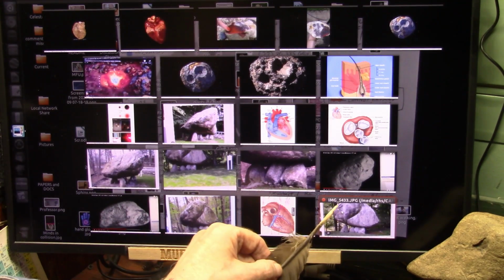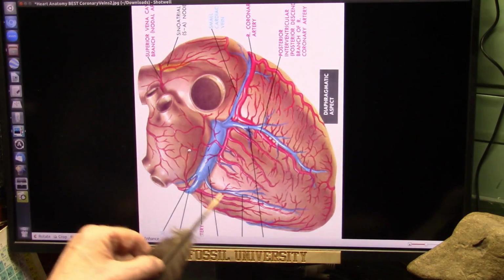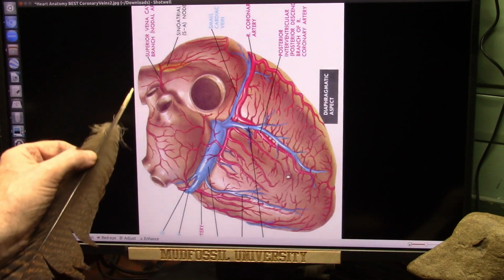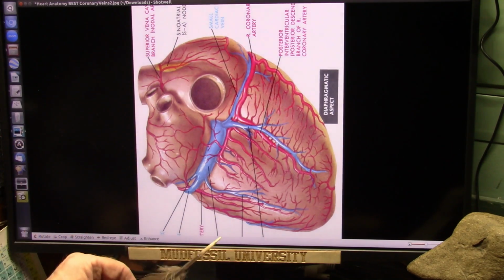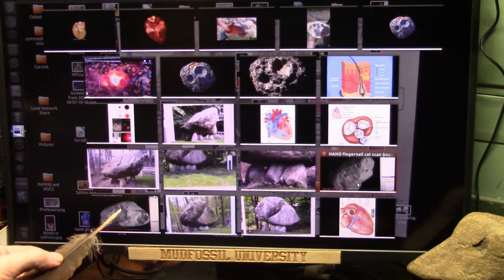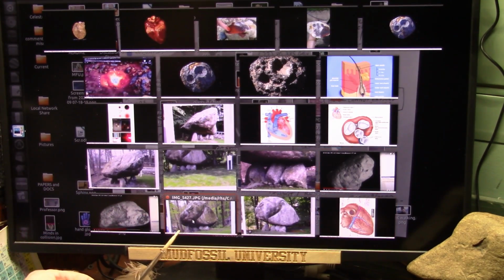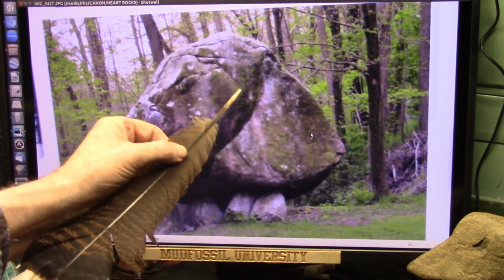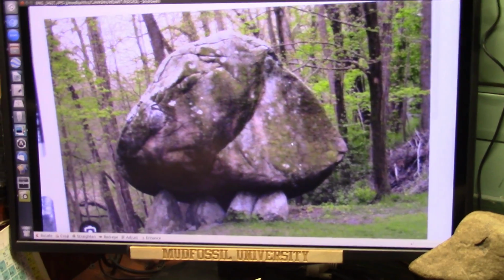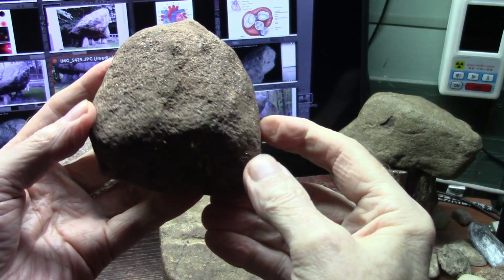You see all this stuff here? There's a whole blob of things going on here, and there they are right there. All of this stuff is tubing, and all of this red blood provides food for moss to grow. Moss loves red blood, and I will show you that for a fact. And you see, all it takes is just a little bit of moisture, and it grows like crazy because it loves the red blood.